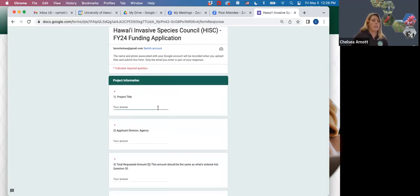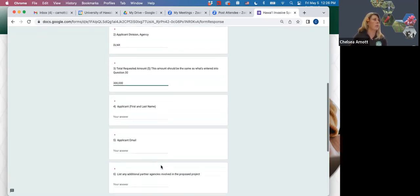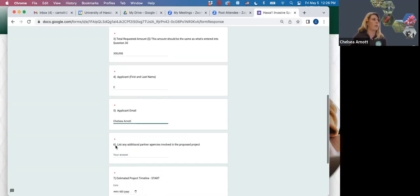So you put in your basic information. This is the first part: invasive species, your agency, the total requested amount, and then either your name or whoever is the lead that we should be in contact with throughout the funding process. So just make sure you have a representative listed there.